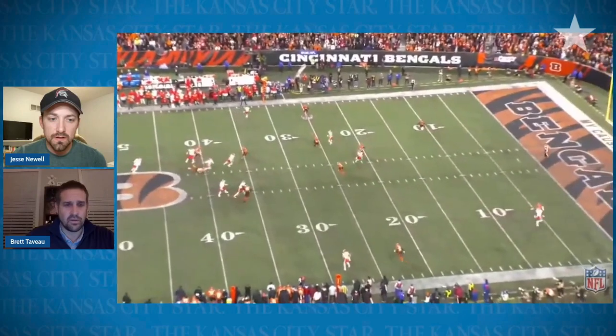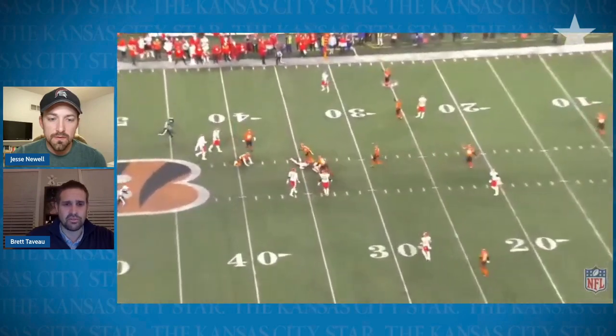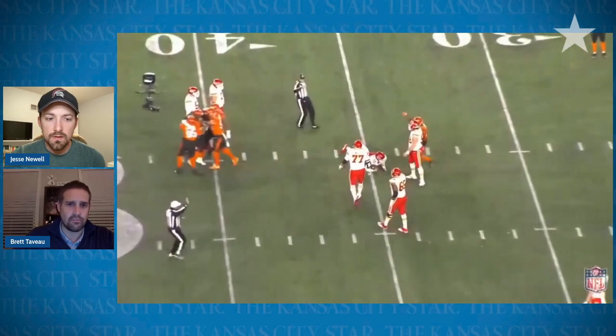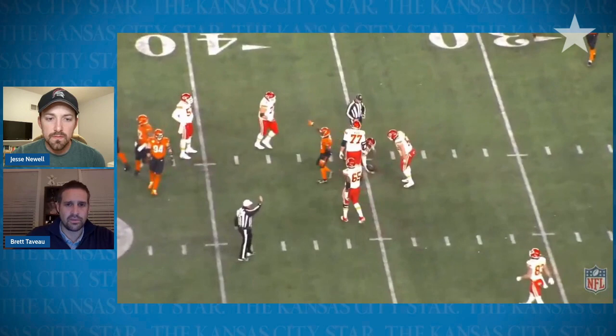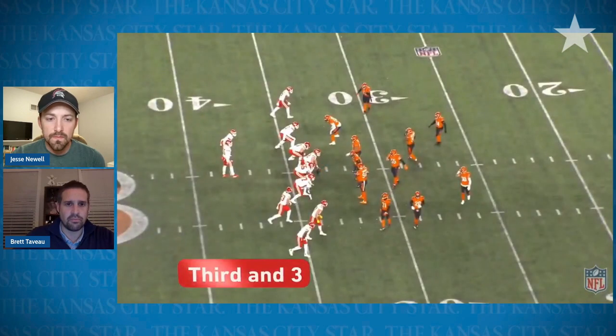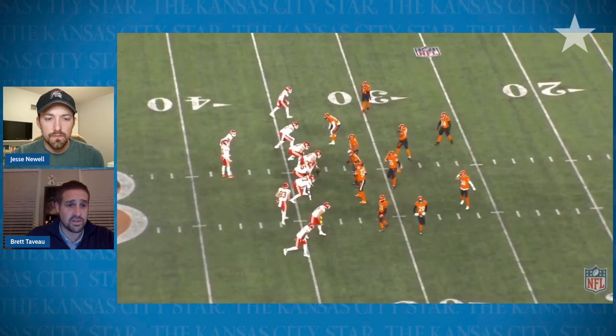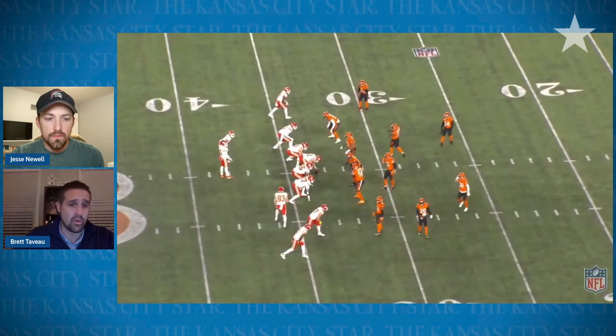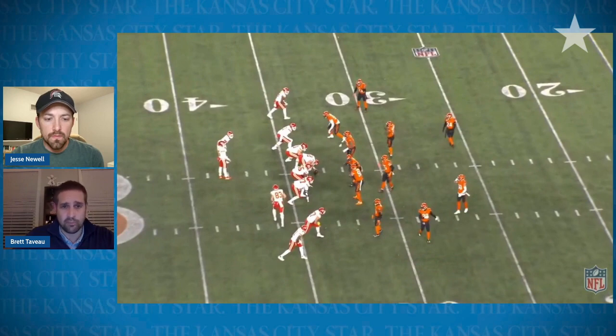The Bengals do a good job of scheming. It looks like Brown is one-on-one with the D to the field, while you've got two bodies on each of the other two rushers. So two double teams and one one-on-one, and that one-on-one ends up getting beat and really ruining the whole play.